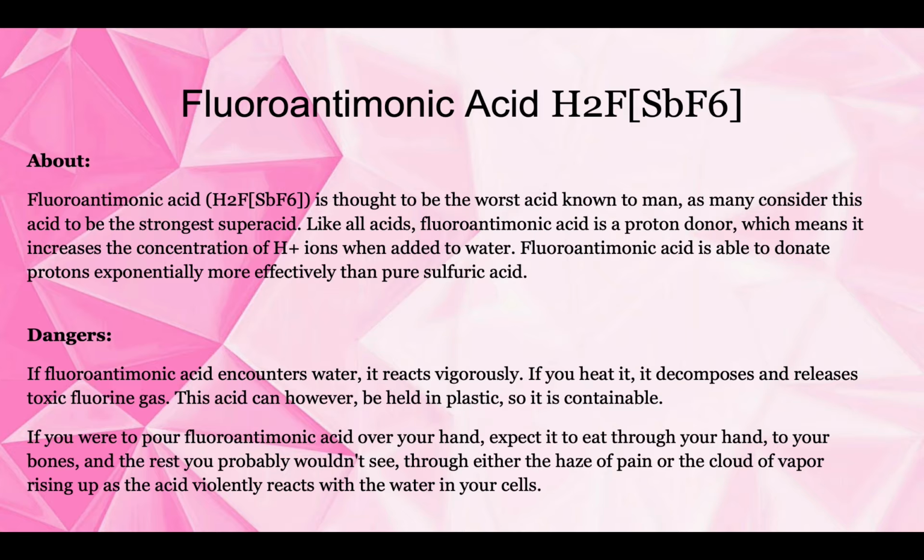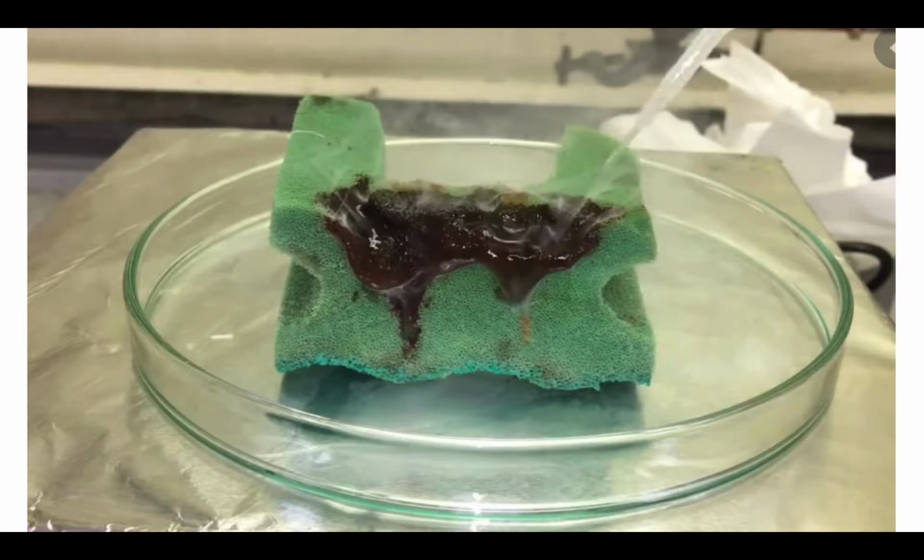So that being said, this is not a commonly used acid, as it is way too dangerous to be in most settings. Alright, so this is an image here of it being poured over what looks like a spongy substance, and as you can see, it is instantly burning it.